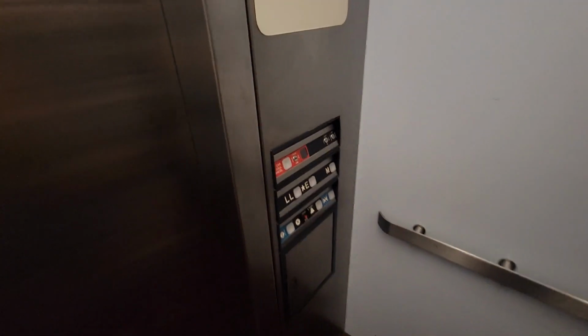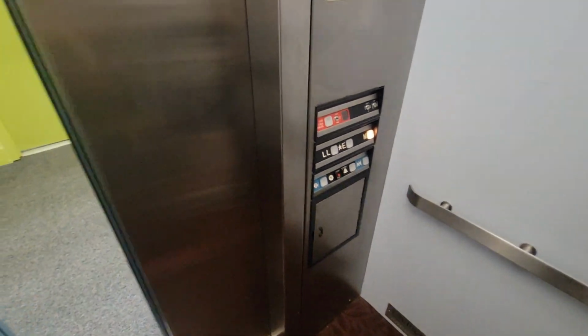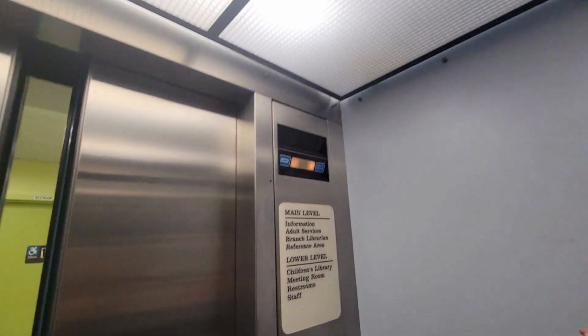If you guys were burned out. And of course, there's a meeting room down here. Oh, found the restrooms. Alright, here we go.